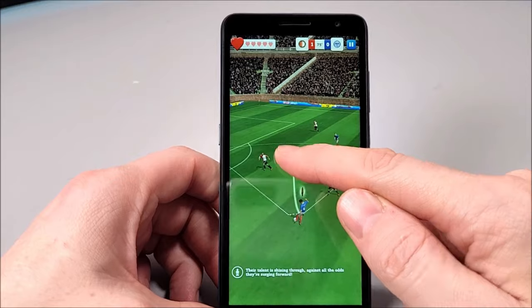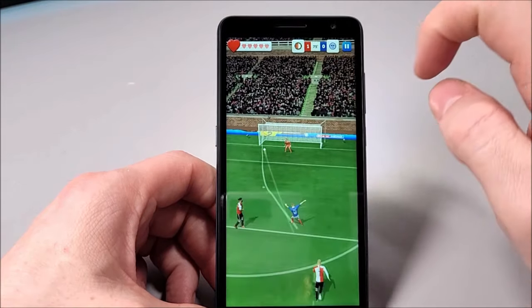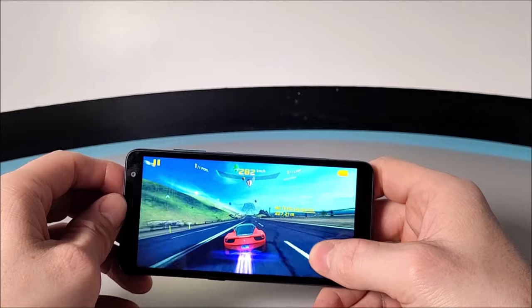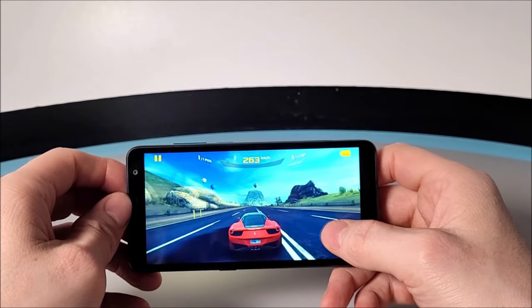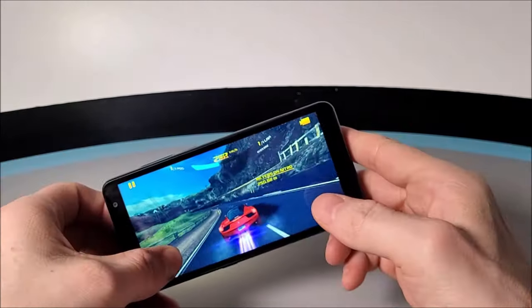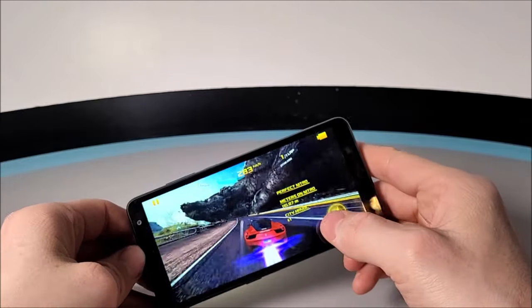Okay, gameplay wasn't too bad. Just a few glitches now and again on certain games, and some imprecision with touch controls. Games like Asphalt Airborne 8 did work perfectly fine, that is however on medium graphics settings. I wouldn't actually set it any higher, and that G-Sensor tilt direction control is kind of swift too. Yeah, not bad for gaming for a budget handset, but once again, this phone does get a little on the warm side after only 20 minutes use.